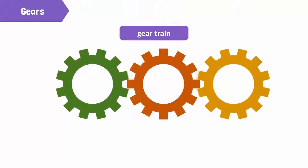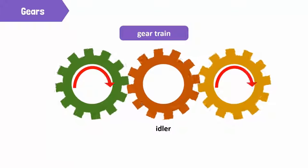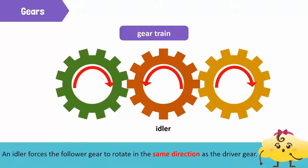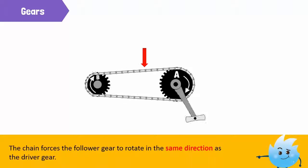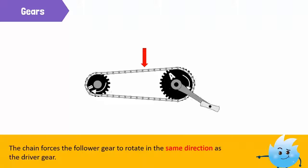Sometimes, a third gear is placed between the two gears like this. This intermediate gear is called an idler. The idler forces the follower gear to rotate in the same direction as the driver gear. Have you seen the chain over the gear train of a bicycle? The chain forces the follower gear to rotate in the same direction as the driver gear.